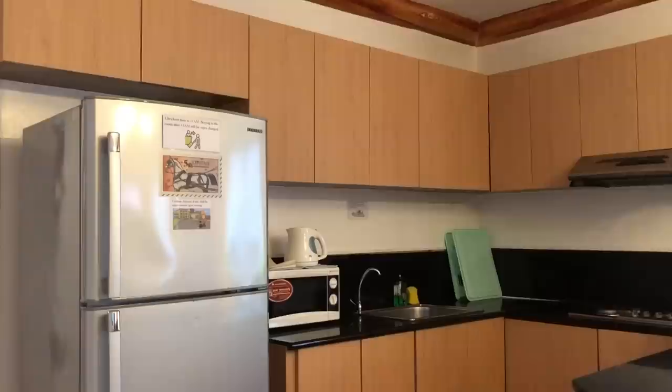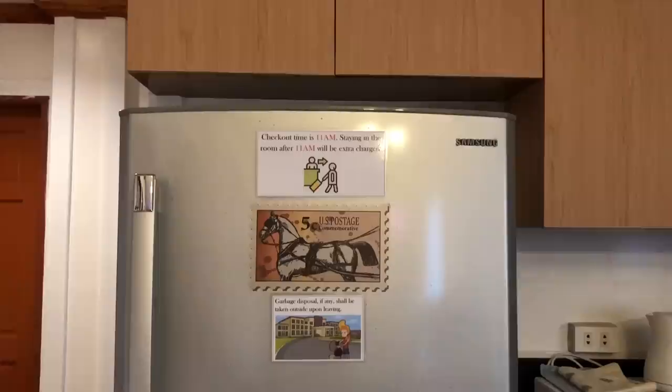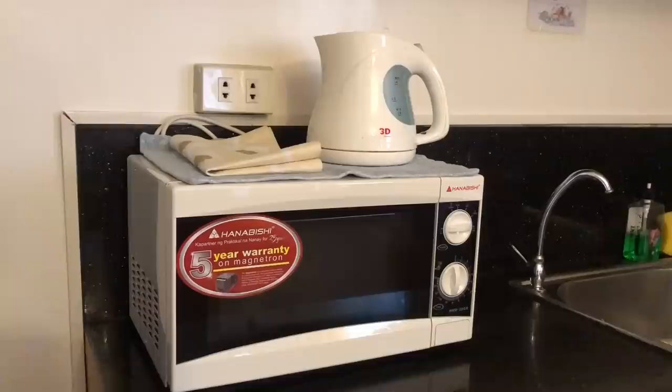Then first thing sa common area is itong kitchen. Sa layout niya, mauna yung kitchen. Pwede kayo dito magluto. Kami mamaya magluto kami ng bulalo, dahil malamig. In case you wanna store meat, veggies, you have a working refrigerator. Here are the other appliances.